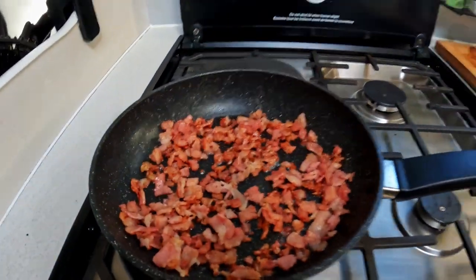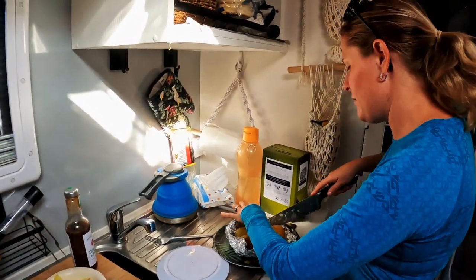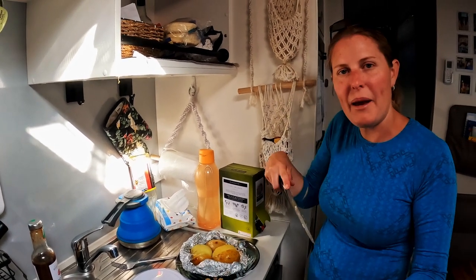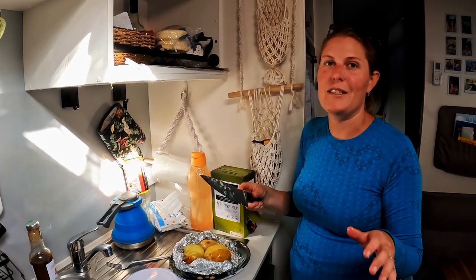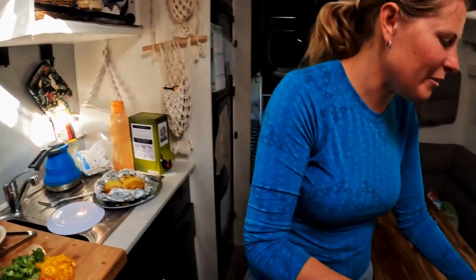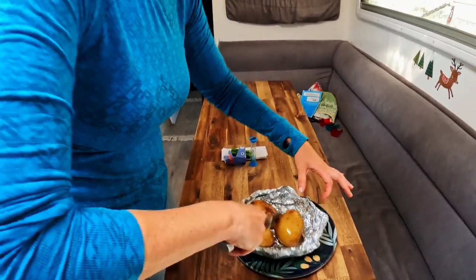And some bacon. It's bringing back a few memories actually. When I was a kid, my parents would cook them on the fire like this when we went camping in Exmouth. And then they'd cut them like a mango and just fill it with butter. It tastes so good. That's a good idea. I mean, you can't really go wrong with potato anyway. All right, let's have a look.